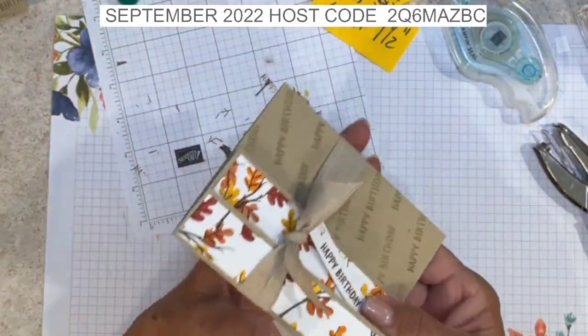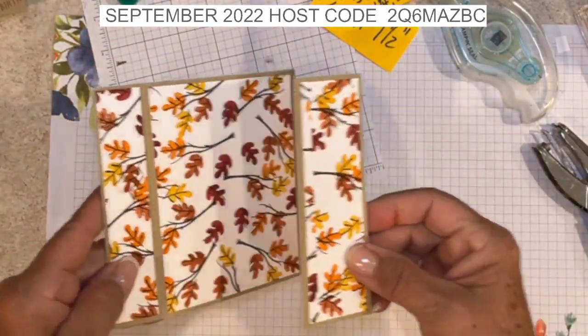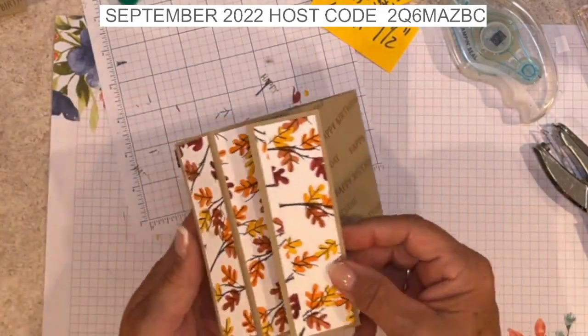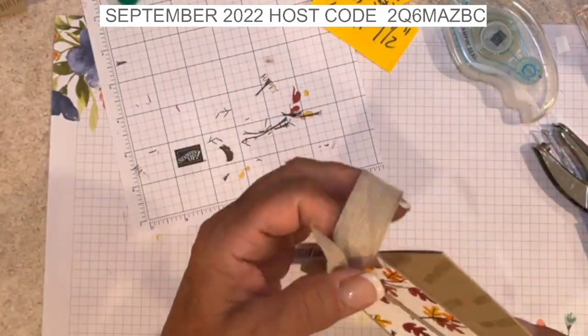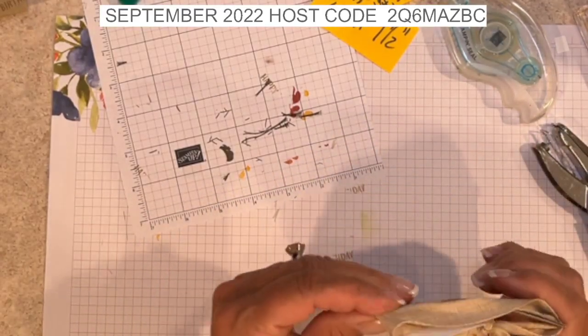All right, so there's that. Remember, the ribbon slides off. The card opens like that. Isn't it colorful and bright? And it's sure to make somebody's birthday very happy when they receive this card.